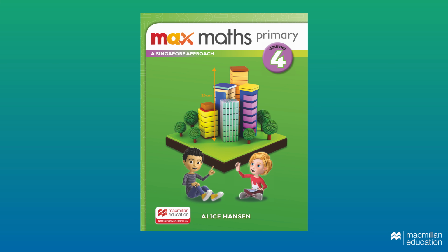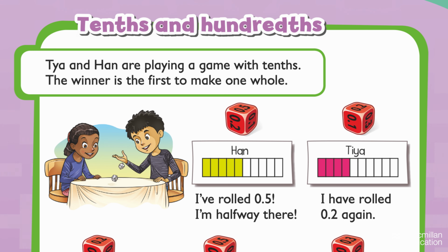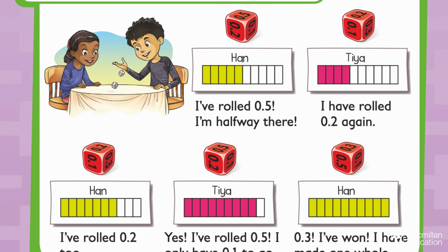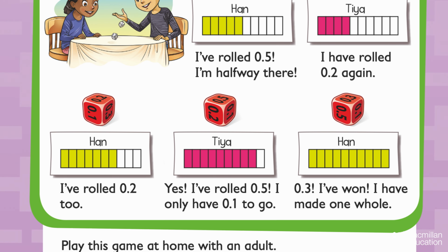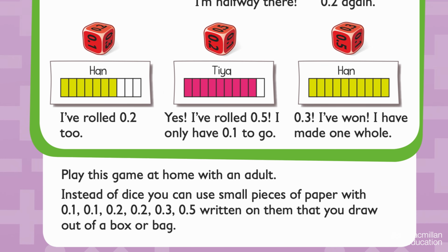Here's another example for older children. This is from the journal from Year 4. Again, a game, just play a game. And this one is more advanced. It's about tenths and comparing decimals to tenths. Again, it just uses strips of paper and a dice. None of these games require particularly complicated things, but there's ideas for adults in the journal to help. So just another great way that you can support children at home using Max Maths.